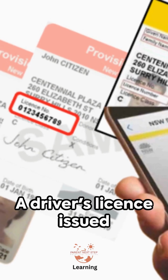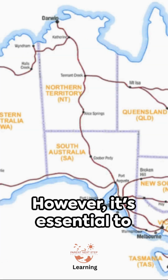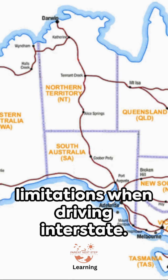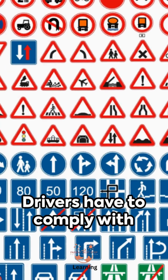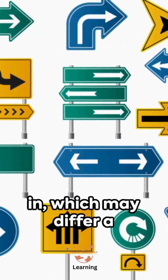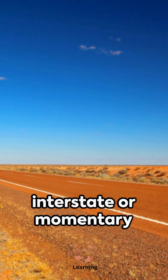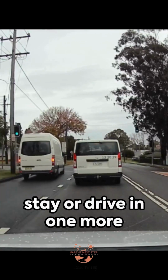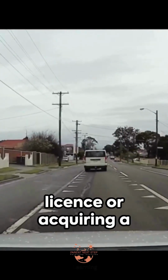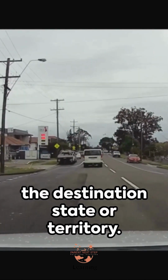A driver's license issued in New South Wales is typically recognised and can be used in other Australian states and territories. However, it's essential to be aware of any other requirements or limitations when driving interstate. Drivers have to comply with the road rules and regulations of the state or territory they are driving in, which may differ a little from those in New South Wales. In some cases, drivers might need to get an interstate or temporary permit if they intend to stay or drive in another state for an extended period. This typically involves transferring their New South Wales license or acquiring a separate license issued by the relevant authority in the destination state or territory.